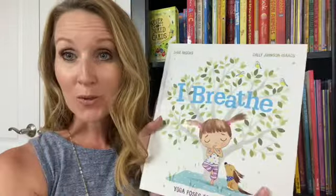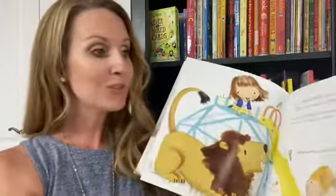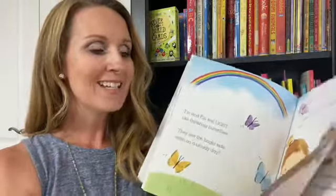There have been so many great new titles introduced so far in 2020, including some awesome new picture books. We have I Breathe, which is a yoga-inspired book. This one has yoga moves that the children will learn throughout as it tells the story. It's a great idea for kids to get active while they're reading.